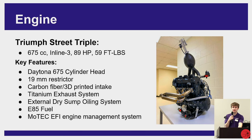So the stock engine has ITBs, individual throttle bodies, that are pretty much open air, but one of the major rule restrictions in SAE is a 19 millimeter restrictor, which is about the size of a penny. And so you're pulling from pretty much infinite air to a very small amount of air really quickly. And so the intake is hopefully designed to minimize the losses from restricting down that much air. It's a 3D printed intake mold, and then we lay up carbon fiber over that to make it as light as possible.